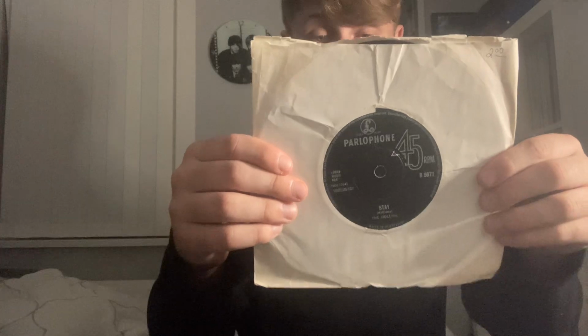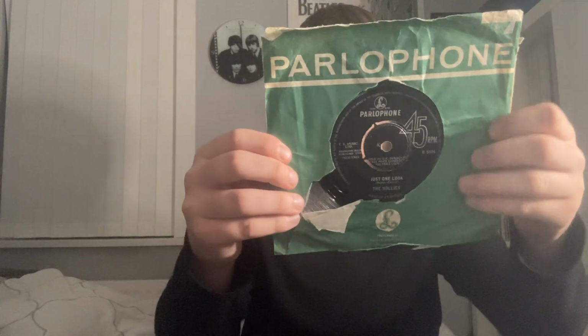And then of course we've got the first single that made them big in Britain, and it is Stay. Backed with Now's the Time, of course, from the film that they were in, and 2 amazing tracks. And next up we have one of the most well-known songs from 1964. It is Just One Look, and it's backed by Keep Off That Friend of Mine, and it was written by the drummer Bobby Elliott and of course Tony Hicks. And it is a great B-side.